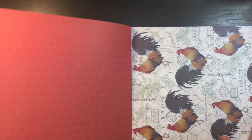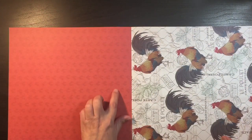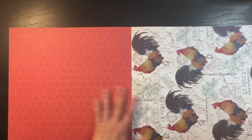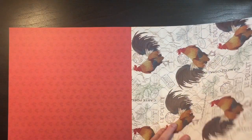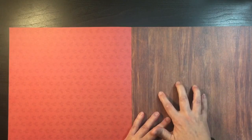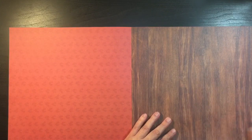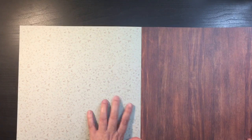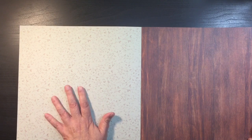So that would work. The back side of this is this pretty kind of reddish color, but it's got the chickens on it again. So I could do something fun with this, like I said, the Bob Evans picture comes to mind. This one is this beautiful wood grain, and it's got just a little bit of red in the veins. So it's a very deep, rich color, and I love that. And then you have, again, that kind of robin egg, jadeite green. It's not floral, it's more of a foliage kind of a thing, twigs and things.